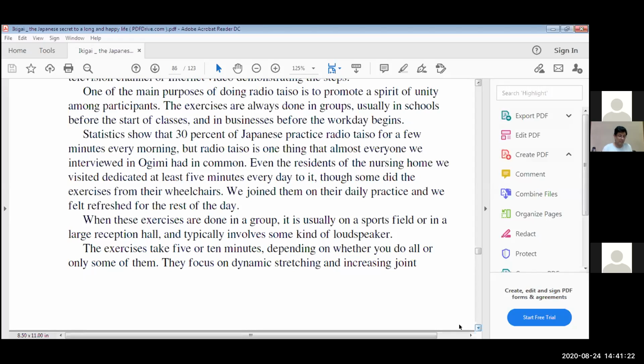Even the residents of the nursing home we visited dedicated at least 5 minutes every day to it, though some did the exercises from their wheelchairs. We joined them on their daily practice and we felt refreshed for the rest of the day.